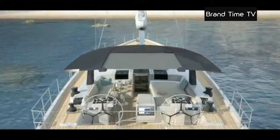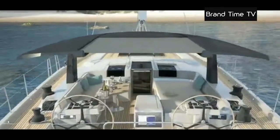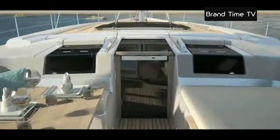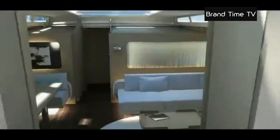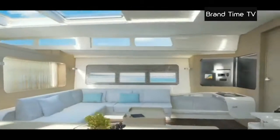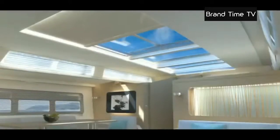Many details are reminiscent of the Hanse 575. The bridge is flat with a sporty look, while the 7 deck hatches and portholes situated on each side of the hull allow light to bathe the large living room, a space that also features a panoramic sunroof.